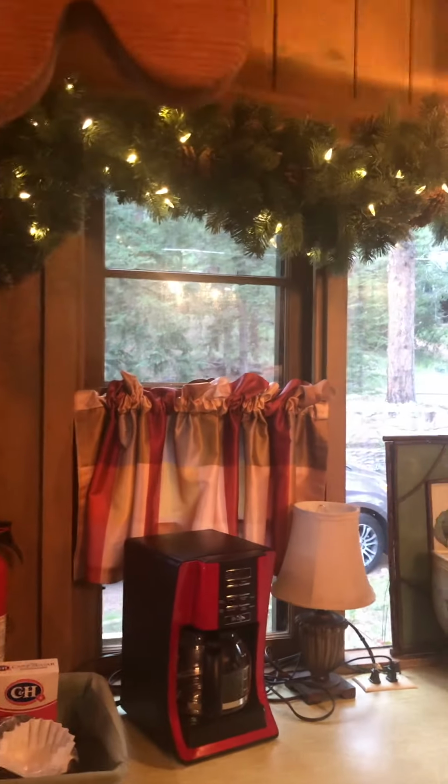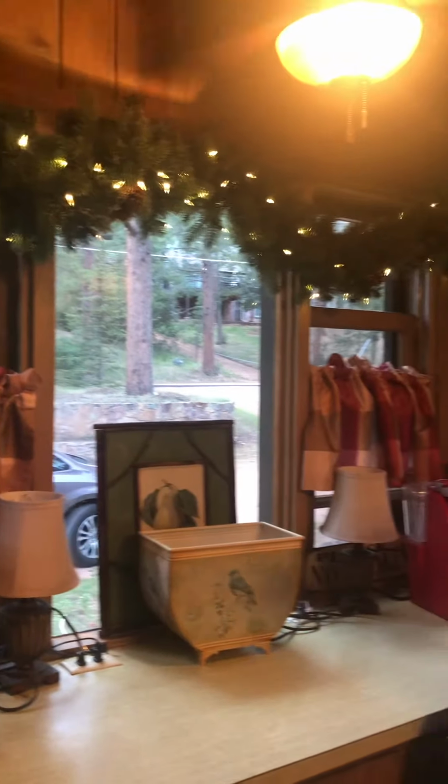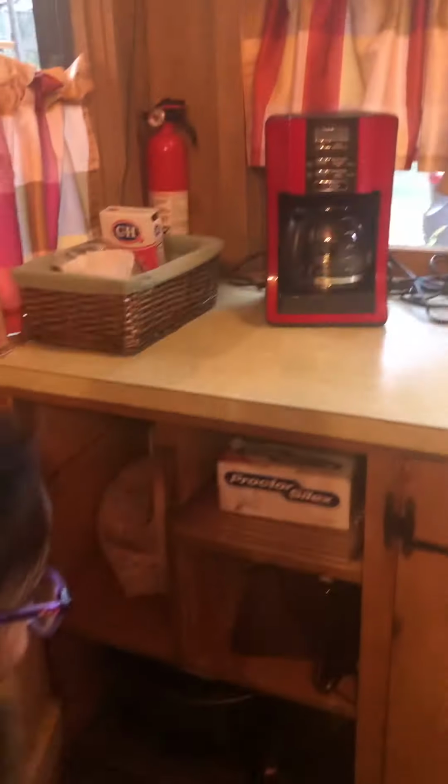Look at this. How cozy and beautiful. We never saw this part. Moose head, deer head. Whoa. Ah, mommy. Yeah. Okay. It's a fully furnished kitchen.